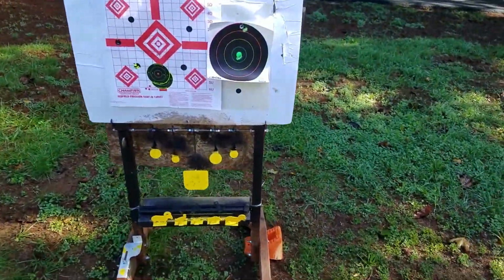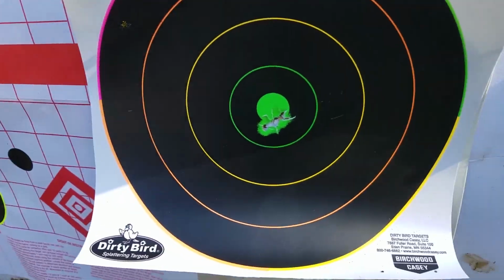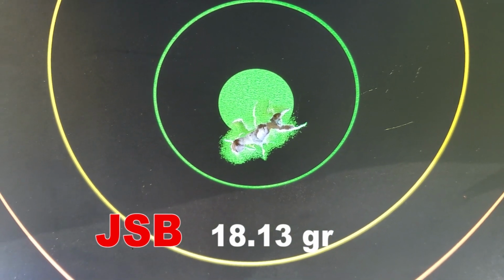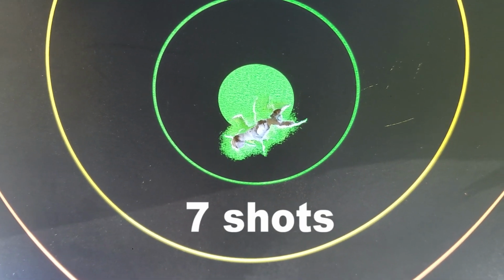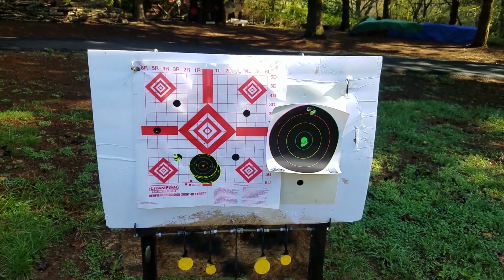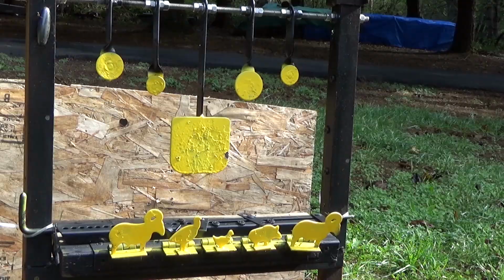Holy crap, you guys. Oh my gosh. 24 yards with a red dot? I fired those like as fast as I could. Oh my gosh. Okay. I'm loving that.